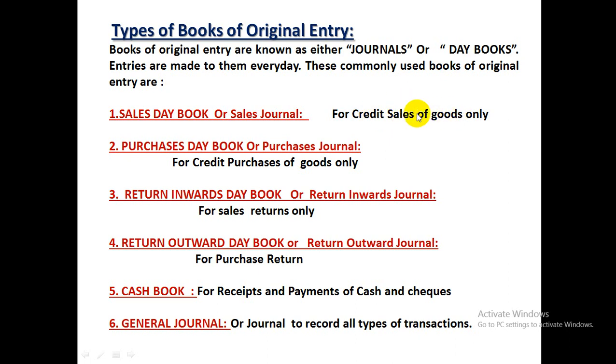Or if the sales are not on credit, they are for cash, they will not be recorded in the sales journal or sales day book. This book is particularly prepared for credit sale of goods or merchandise only. Then comes the purchases day book, which is also known as purchases journal. Similarly, the credit purchases of goods only are recorded in the purchases journal.